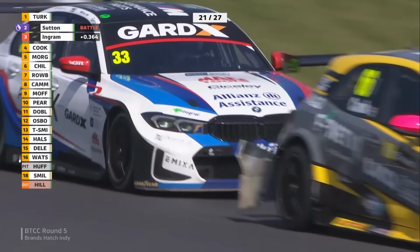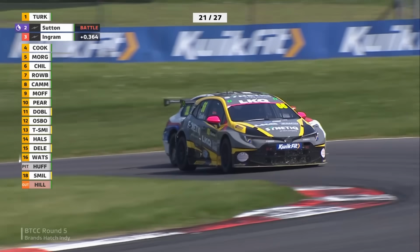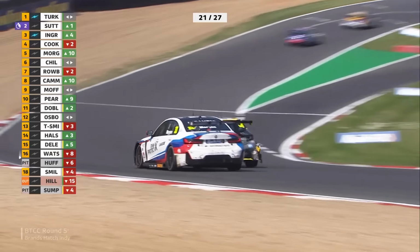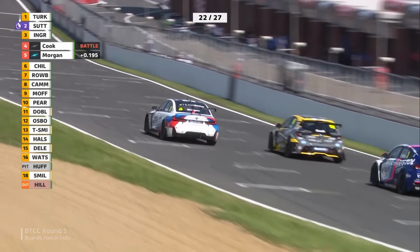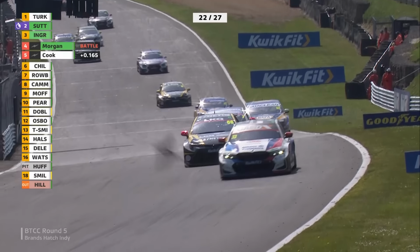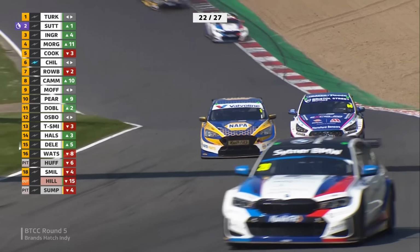Well, the trick for Cook is to slow down and open the door into Clearways and hope that Morgan rubs the rear bumper and knocks that piece off. That would actually do the trick. Except Cook clips the curb there. It doesn't work, but here they come up towards the line. Morgan on the outside, and they've both got to be mindful that Chilton and Rowbottom are not that far adrift either. Over the line, Morgan is just about ahead as they break the beam. Yet got the job done going into the corner. Yeah, unfortunately, Morgan was on the wrong side to knock that bodywork off, wasn't he?